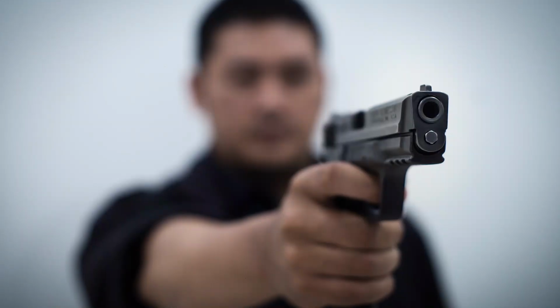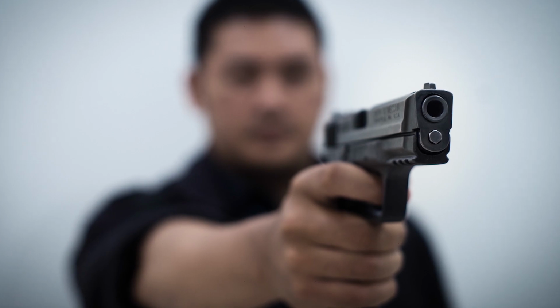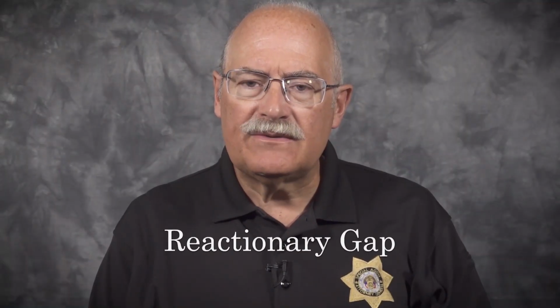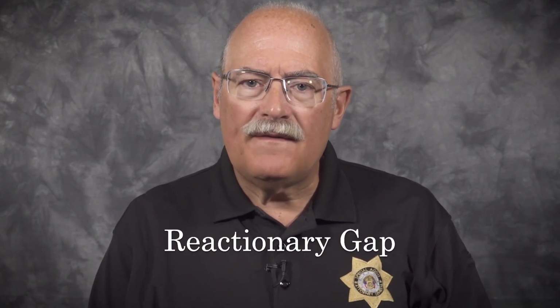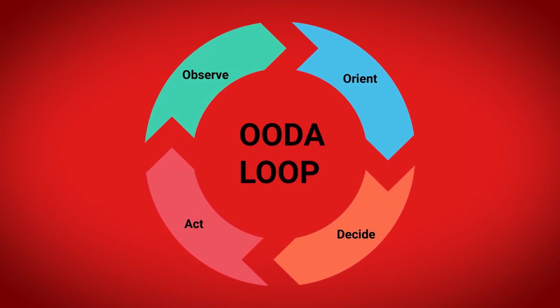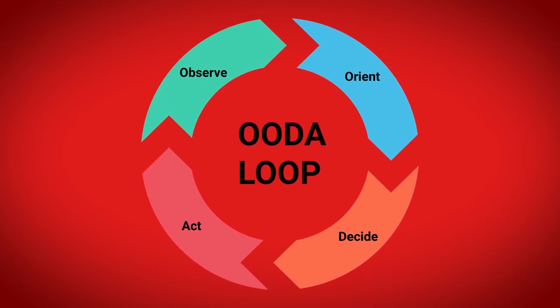The suspect doesn't have the equal time burden because he made the decision to draw and fire without any externally perceptible cue for the officer to see. That's the reactionary gap. The officer is behind the curve in the OODA Loop, sometimes even fatally so. Moreover, the officer has many things competing for attention. He or she can effectively attend to one stimulus at a time only. No matter how good you think you are at multitasking, science proves that you're not.